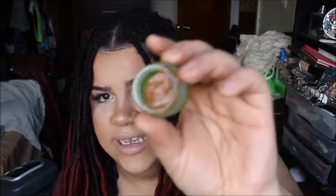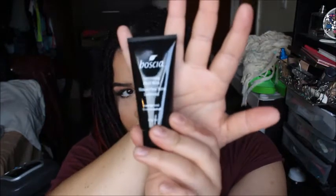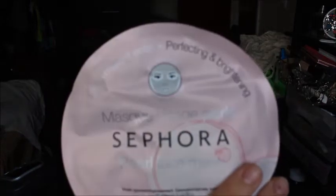I got a resurfacing mask. I don't know who this is from. Oh, this is from Tata Harper. I've never heard anything about them. It smells pretty minty. It's like a jiggly consistency. It's like a little baby mask. Here is the black mask, and I really want to try this one because I get blackheads here and around my lip and on my chin, and I want to see if that's going to help. And then you get the Sephora Collection pearl mask, perfecting and brightening, which you could probably use before your makeup to help with brightening.